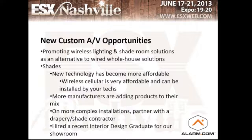You've also noticed there's a lot more manufacturers getting into this arena in our space. So our clients are getting exposed to this more and more, and so are we. Now, I think I have 4 or 5 different vendors for lights and shades, where in the past I had 1. So that's a big change.